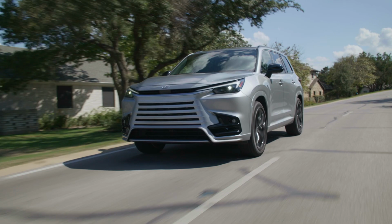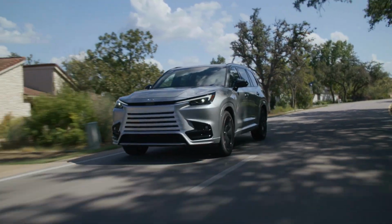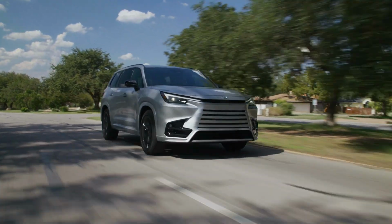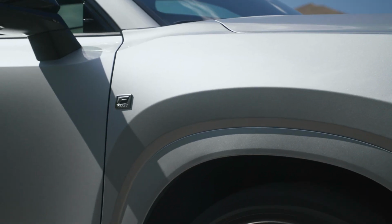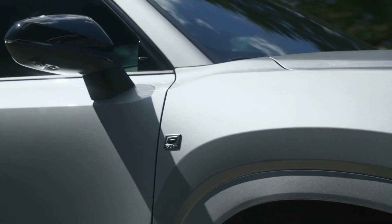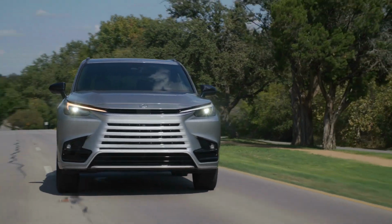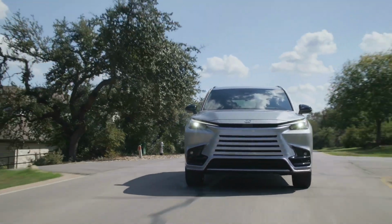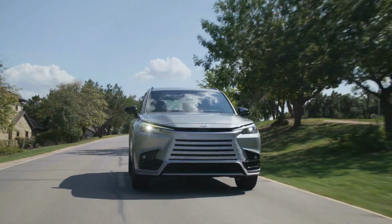A 12.3 multimedia display is now standard on the TX 350 models. So that's nice. Spacious third row legroom and generous cargo space. Definitely this large SUV gives you cargo space behind the third row, 20.2 cubic feet behind the third row. So that's a lot more than you find in, say, the RX. And this one has Lexus Safety System Plus 3.0 on all TX models.